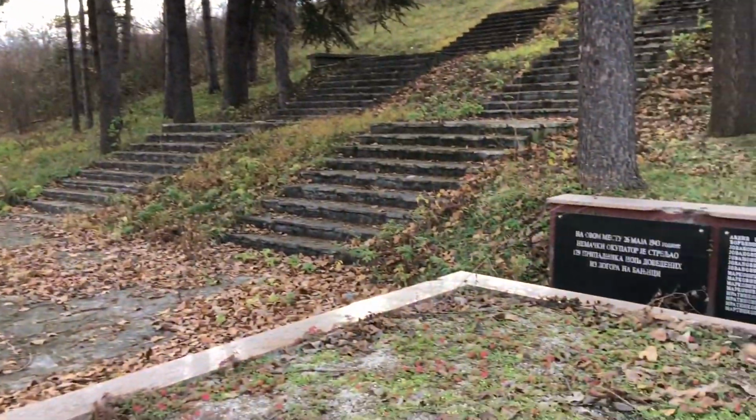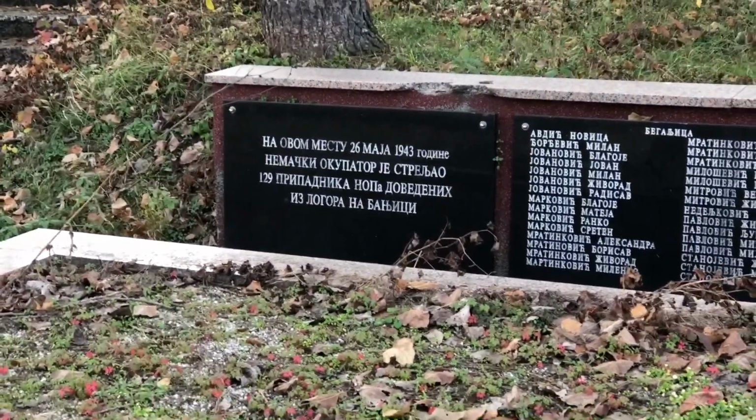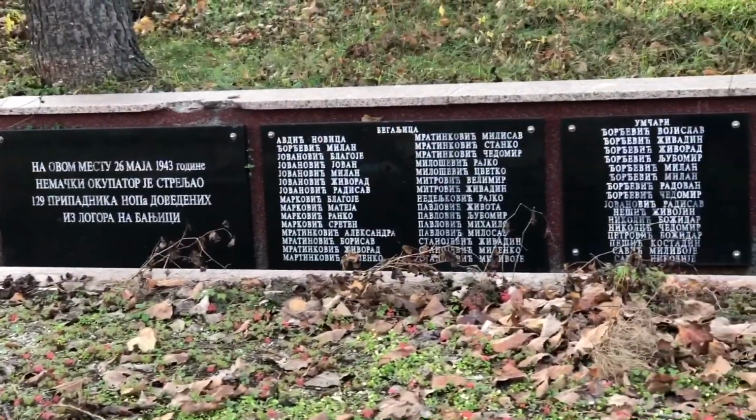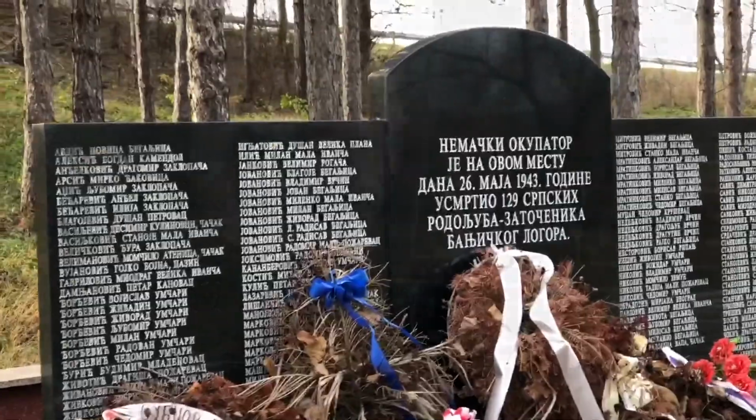The first one. On this place, 26 May 1943, German occupiers shot 129, how to say, prisoners from camp on Banjica.